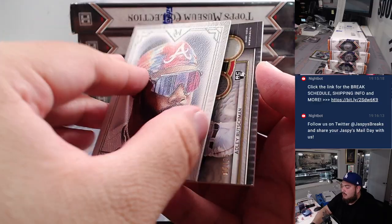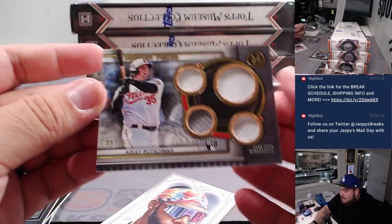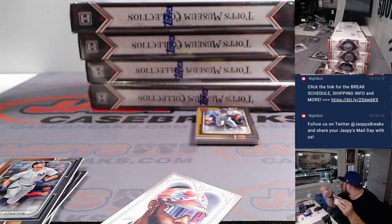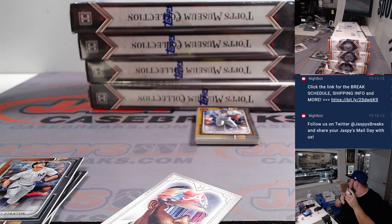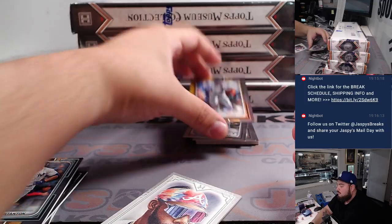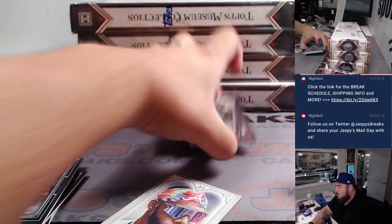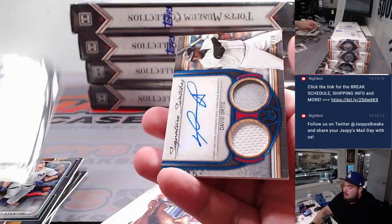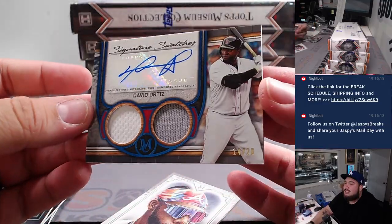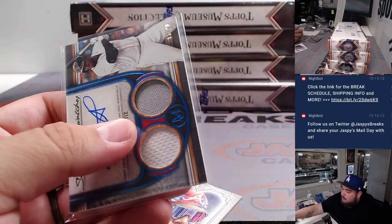Canvas there, Michael Harris. And how about a little Adley Rutschman, 6 out of 25, quad relic. Spot 6 with that hit. That's going to Stacy with the RMB. Francisco Lindor for the Mets, going to John. And we have a David Ortiz, Big Papi. Man, back-to-back patch autographs there for the Red Sox. Nice break, Jason.